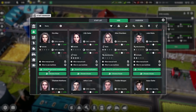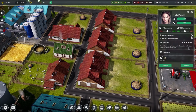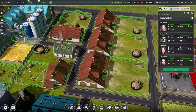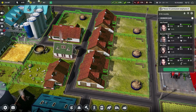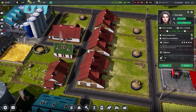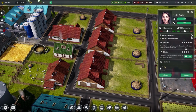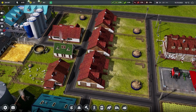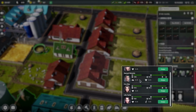So yes, and yes. Then we'll go through and just sort of skill you up a bit. That's all fine. Spend a bit of money on you now. So yeah, a bit expensive right now, but in the long run, that means you're going to make more stuff from the animals, which is fine. And Lily Carter... Animals, there you go. You're really good at animals now, Lily Carter. Well done.